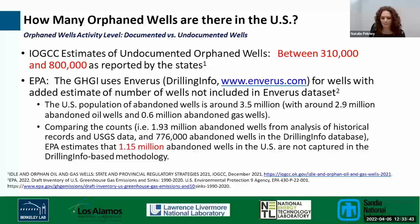www.enverus.com. Reference: Enverus dataset, EPA 2022. Draft Inventory of U.S. Greenhouse Gas Emissions and Sinks, 1990-2020. U.S. Environmental Protection Agency, EPA 430-P-22-001.